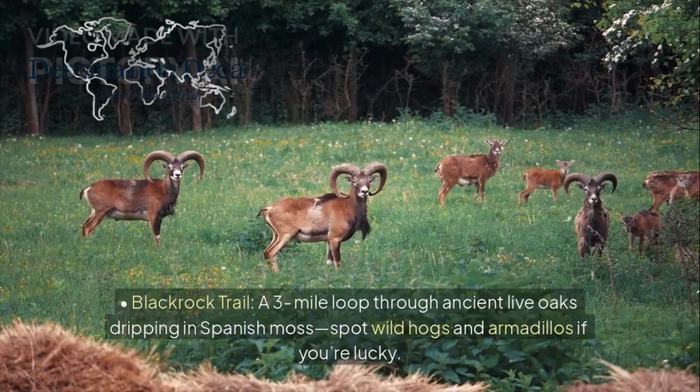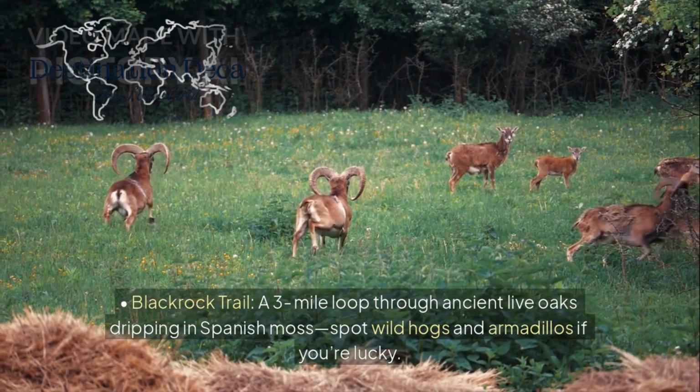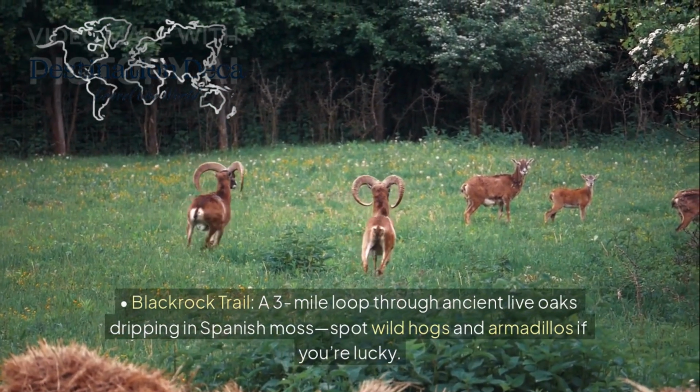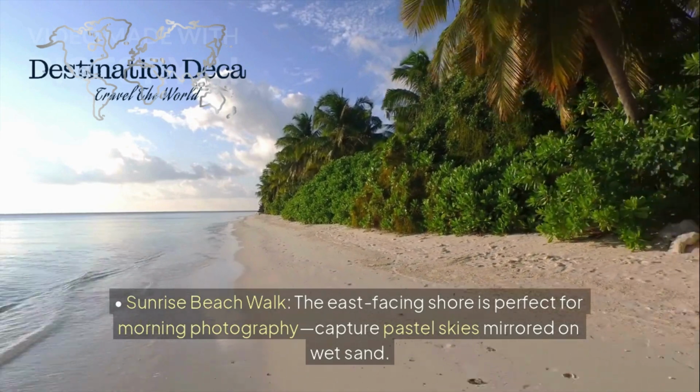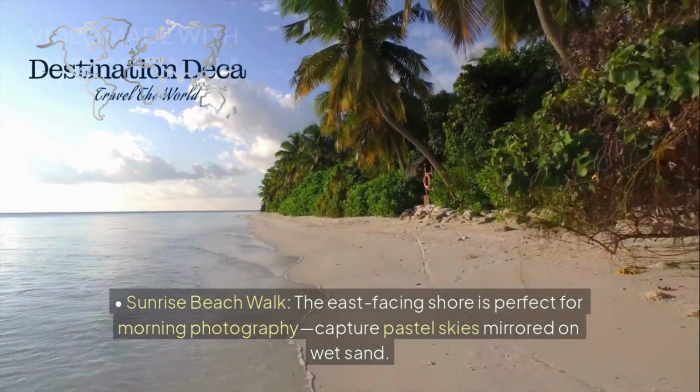Must-see highlights: Black Rock Trail. A 3-mile loop through ancient live oaks dripping in Spanish moss. Spot wild hogs and armadillos if you're lucky. Sunrise Beach Walk. The east-facing shore is perfect for morning photography. Capture pastel skies mirrored on wet sand.